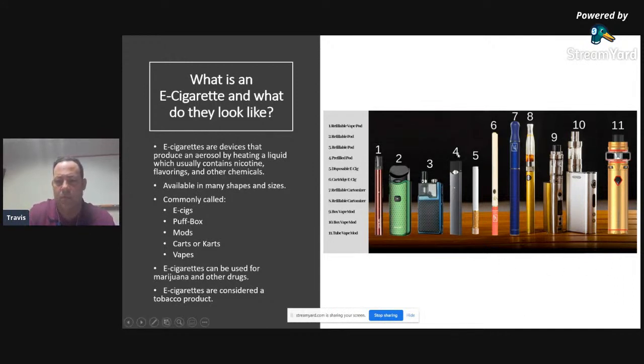These are, again, different ones. We have the refillable vape pod, a refillable pod like this one. Most of these are made by the brand name of Smok, but all of our big tobacco companies also have them. This is another pod mod that is refillable. Number 4 is the most famous one, I think, that everyone has heard of, a Juul. But one of the things that a lot of people don't know is that these Juul pods can be refilled. Even though they come pre-filled from the manufacturer, they can be taken out and refilled.